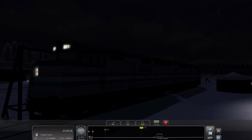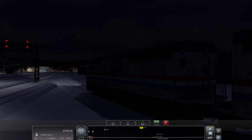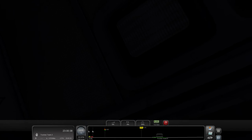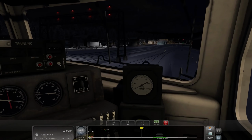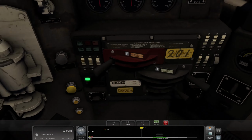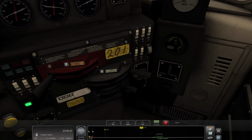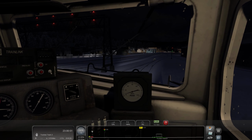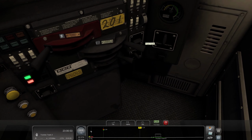So it looks like they just have a random set of F40s here at Truckee. So headlights are on, got AMTK 201 and 217. Let's go ahead and turn on the cab light here as well, give us some light in here, there we go. Strobes we want to be yellow, so let's go ahead and pull forward onto the main line here. There we go.